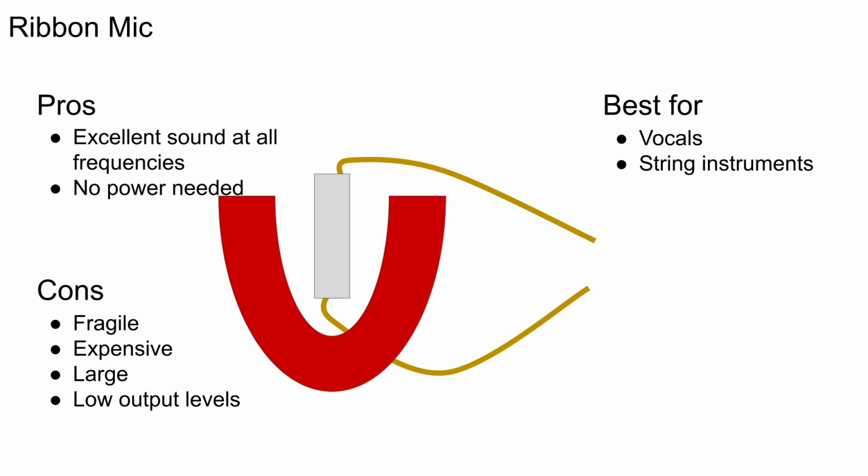They work well for most instruments, with the caveat you want to keep them away from loud instruments. Again, a loud noise can damage or even destroy the ribbon inside the ribbon microphone, so keep them away from the saxophones. But you can put them near the string basses or the violins or anything of that nature, and they will do a fantastic job.